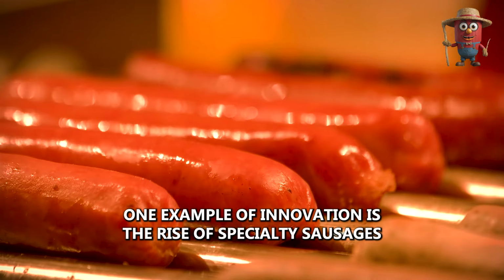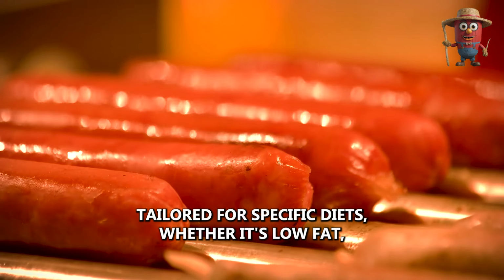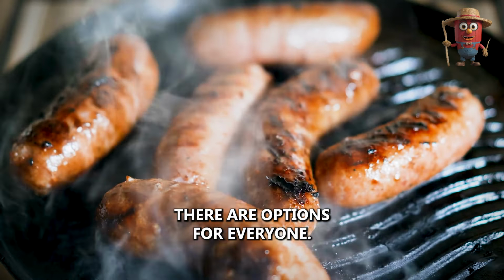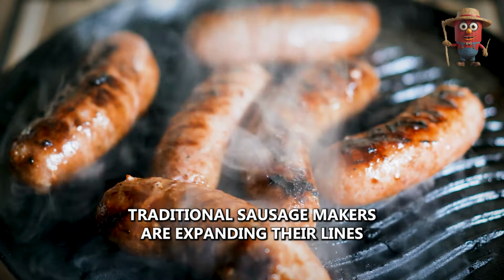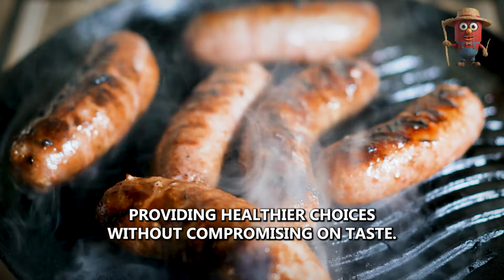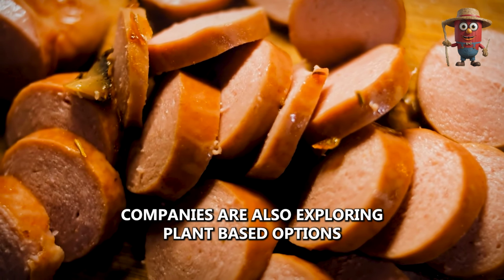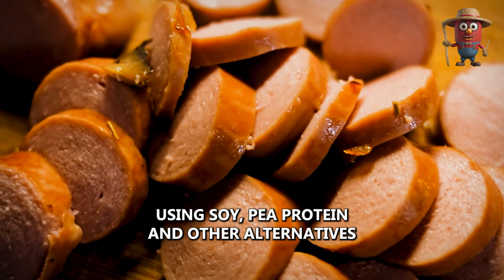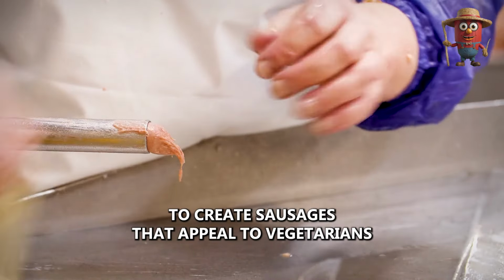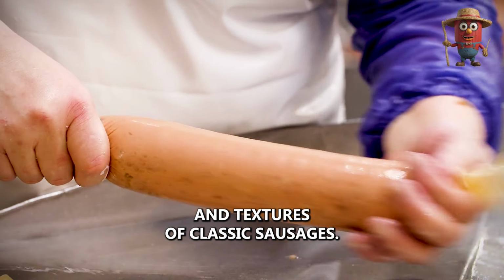One example of innovation is the rise of specialty sausages tailored for specific diets. Whether it's low-fat, low-sodium, organic, or even plant-based, there are options for everyone. Traditional sausage makers are expanding their lines to include organic or hormone-free varieties, providing healthier choices without compromising on taste. Companies are also exploring plant-based options, using soy, pea protein, and other alternatives to create sausages that appeal to vegetarians and flexitarians who still crave the flavors and textures of classic sausages.